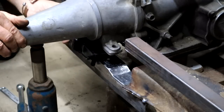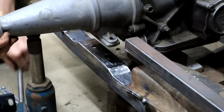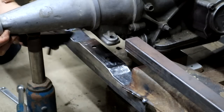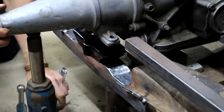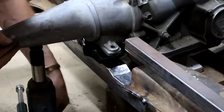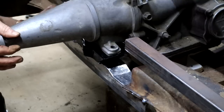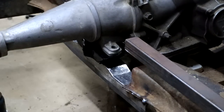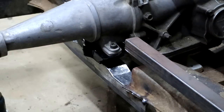Is that enough? No, it needs to go up quite a bit. Here we go. Come on. Right. You can drop it down. There we go. Fantastic. We are roughly in place. Stick some bolts in here. Here we go.